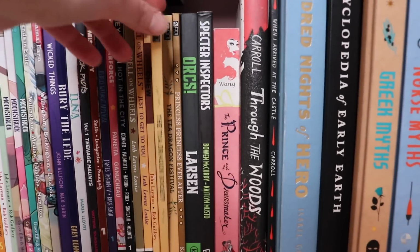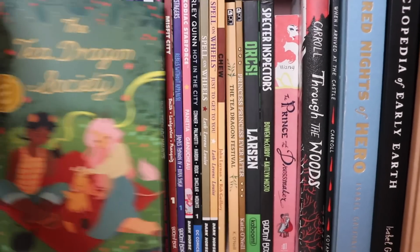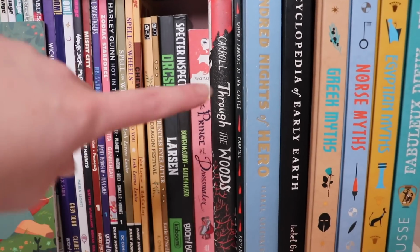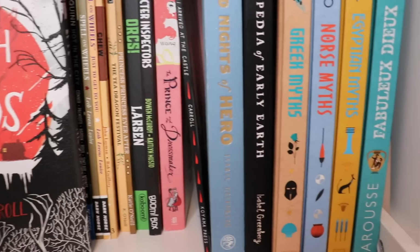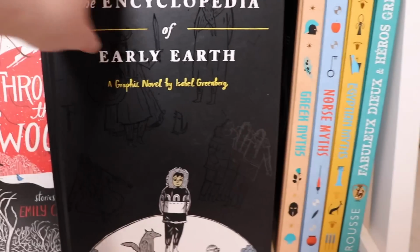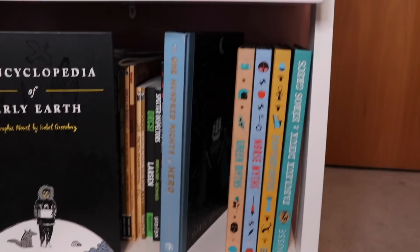We have my Kay O'Neill graphic novels like The Tea Dragon Society, which is such a cute, cosy graphic novel for all ages. Love, love, love Kay's books. A few more bits and pieces. Emily Carroll, who writes horror graphic novels, so again, love these, really beautiful. My Isabel Greenberg books, who is one of my favourite graphic novelists. Isabel Greenberg's art is just phenomenal. Absolutely adore it.